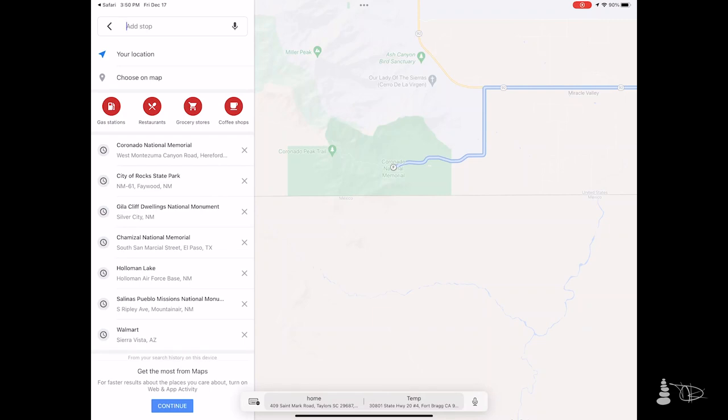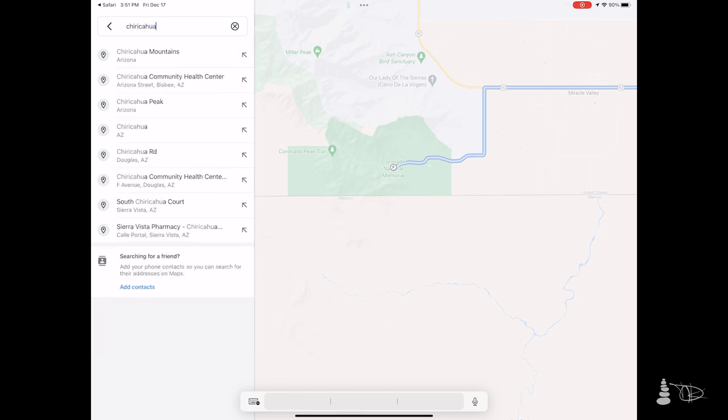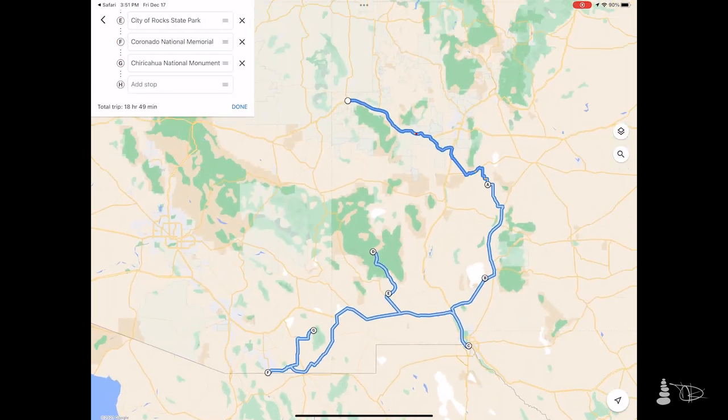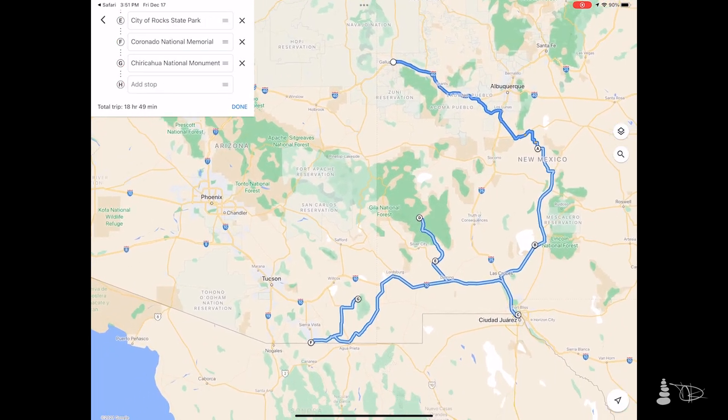Second to last stop is Chiricahua National Monument in southeastern Arizona, about 36 miles south of Wilcox, Arizona. Chiricahua was established in 1924 to preserve a volcanic upheaval with many hoodoos and balancing rocks in the area, located in the Chiricahua Mountains of southeastern Arizona.